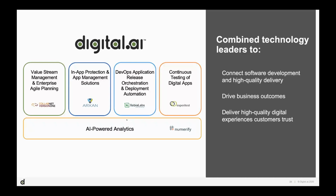So digital.ai was formed about a year ago, and it was really the combination of 5 different entities that are really focused in different areas of this concept that we call value stream management, which is really how an enterprise is building, deploying, securing, testing, and supporting software as they go through. And so of the 5 entities, there was CollabNet VersionOne, a solution that's well known in the space that is really all about agile planning. How do we see inputs, what customers need, and how do we put that into our planning cycles and our PI increments, et cetera, such that we're meeting our roadmap commitments to our customers.